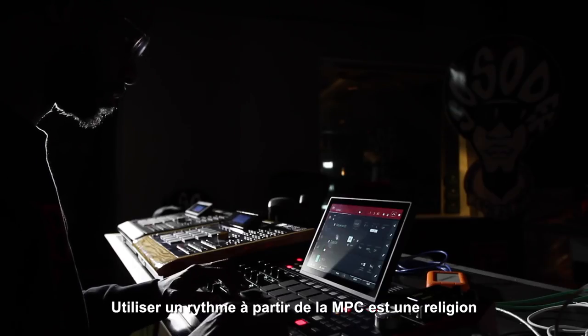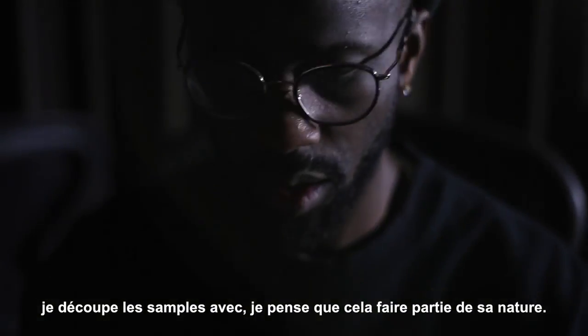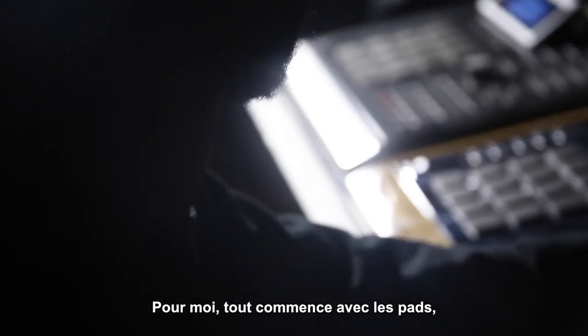People see an MPC, they think beats or samples or chops or things of that nature. For me, it was interesting to just start with a pad and build a track inside the MPC off of a pad as if I had modules up.